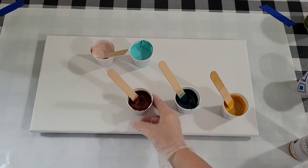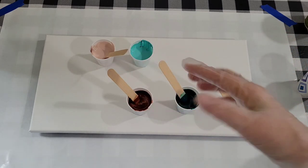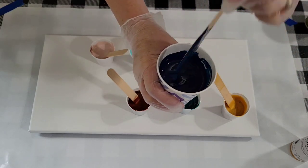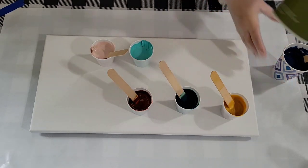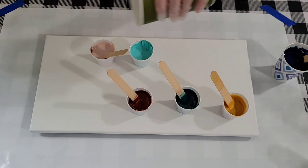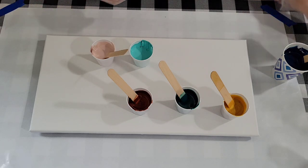And then I mixed some white and added a bit of Peacock and Rich Auburn to come up with lighter shades of these two. That way I know they'll work together. And then I mixed up some Payne's Gray, just a matte color, and I think I'll just layer them in this cup, Payne's Gray between each color, or almost each color, and do a straight pour. So here we go.